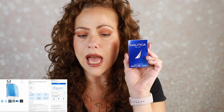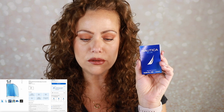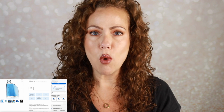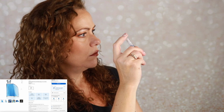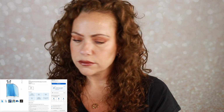The next item is a little baby of the Nautica Bleu Eau de Toilette Spray. It is a men's fragrance, 1.2 mils. Features a cool blend of bergamot, water lily, and sandalwood. This is a little bit of a womp for me. My husband does not wear cologne. Just gonna spritz it a little. It smells fresh.